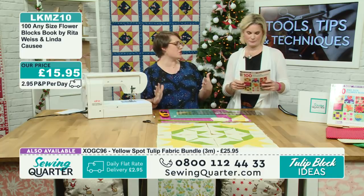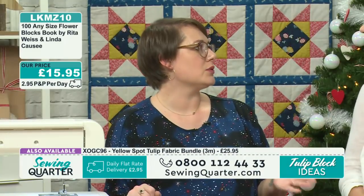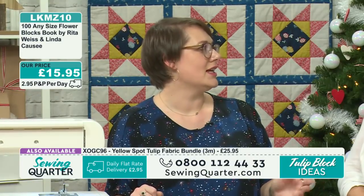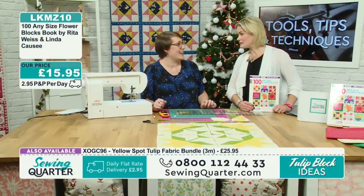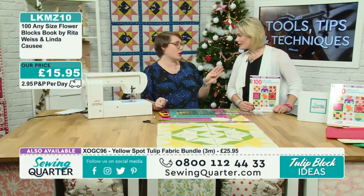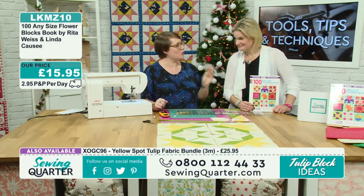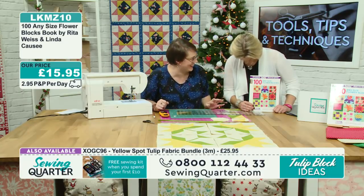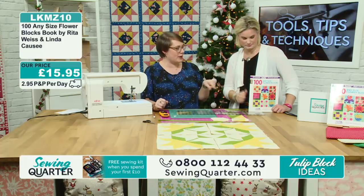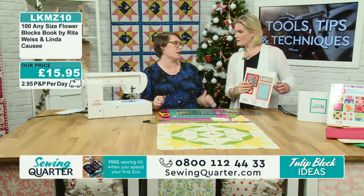4 to 16 inches. And it might depend on the block as well, because the foundation paper piece ones you're not going to do at 4 inches. If you went to Festival of Quilts and saw some of the itty bitty tiny ones, there are some people out there. It's possible, but I wouldn't do it. With the very complex ones with a lot of pieces, it's going to be tricky. I would do that as a bigger block.